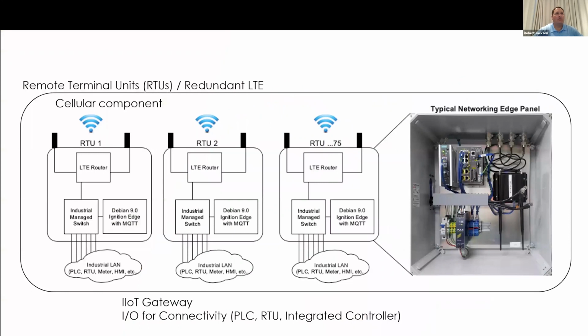Let's first, though, go a little bit deeper. So here at Moxa, we're focused on the edge. So let's dig in on the edge architecture and discuss some of the trade-offs as the edge requirements scale. It starts with an industrial IoT edge gateway that's enclosed in a ruggedized panel. This panel almost always includes a cellular or LTE router, a managed switch, and the gateway. Commonly, the initial entry point is an ARM-based industrial IoT edge gateway running Ignition Edge with Moxa Debian Linux. This device then connects to local PLCs or RTUs and also sends data to the cloud over cellular using MQTT.